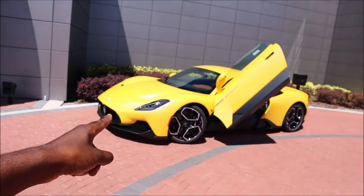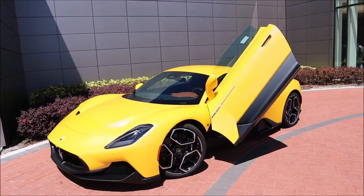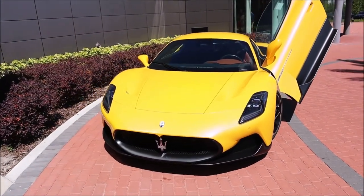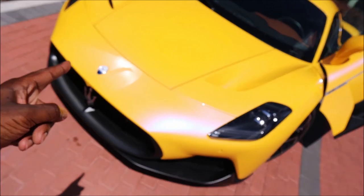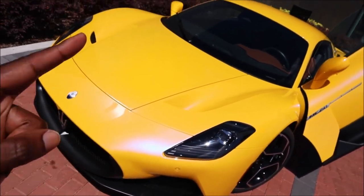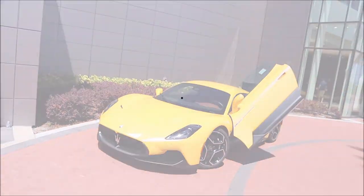Here it is, guys, the 2023 Maserati MC20 in a spec we've never seen before on the channel. Now, this is Giallo Genio, a new paint color for us here, which translates to yellow genius. And you guys can see exactly why they call it yellow genius. Let's break down the price, the options, and everything that comes with the new 2023 MC.